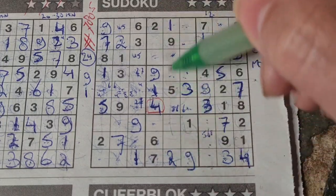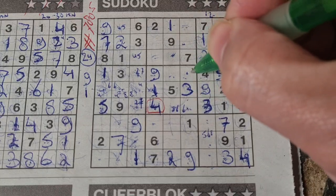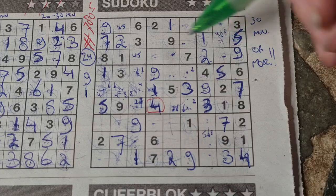2 in this column. 2 in the middle column. So the column next, the only 2 place level 2 could be here. Could be there. Cannot continue with the 2 now. I need to wait.